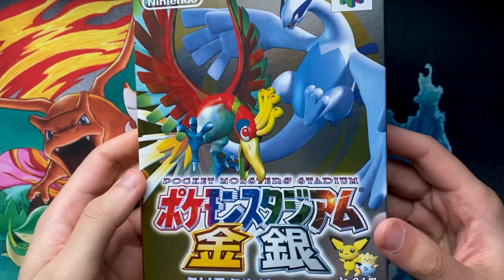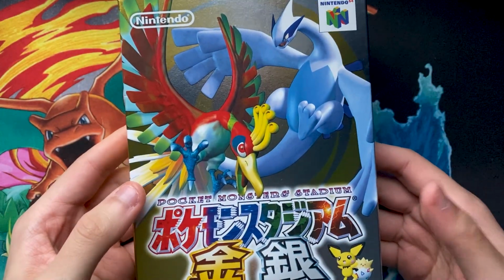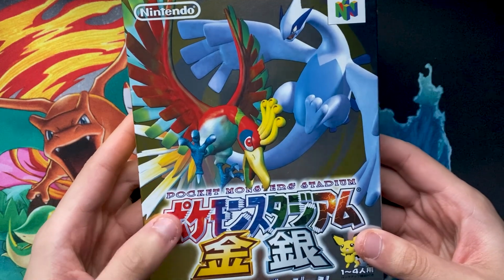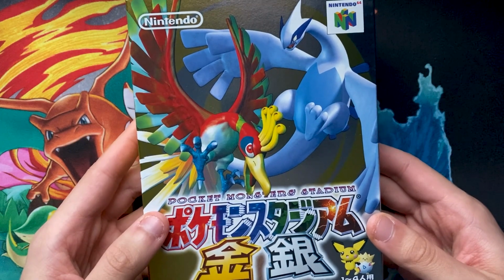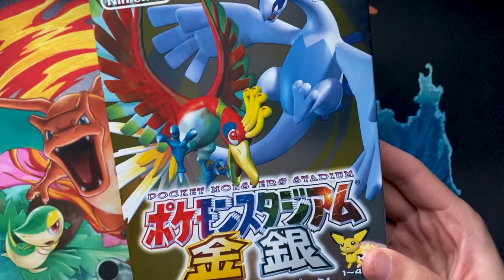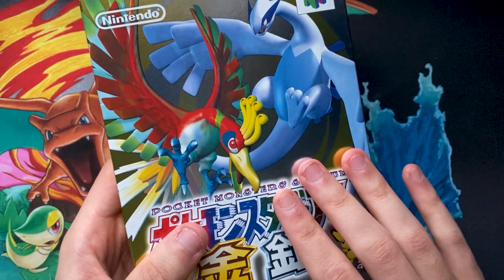This is probably the most common Pokemon game you'll find brand new if you end up searching in Japan after this video, or if you've searched in the past. It's Pokemon Stadium. The name might be Gold and Silver. Pokemon Stadium Gold Silver, I gotta pull it up. But it's essentially just an expansion pack to Pokemon Stadium that introduces the Johto Pokemon.